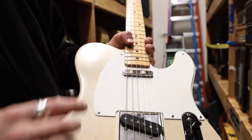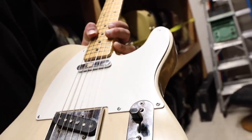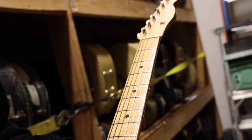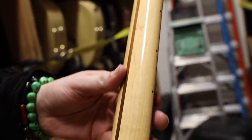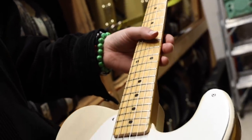Oh, the single white ply pickguard, really good condition. A lot of times what you see with these, they pop up a little bit, but this is flat right on there. And then you have your beautiful maple neck. As we know with Fenders, even with the Strats, 50s is kind of some of the last maple neck standards that they did with these. They start going onto the rosewood slab board, so really cool.